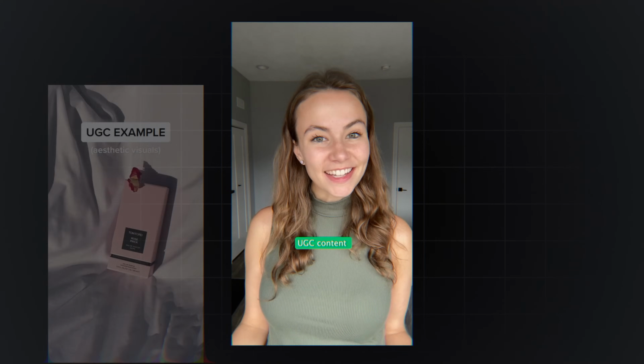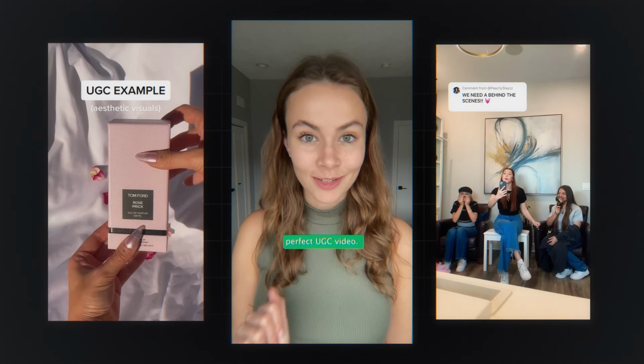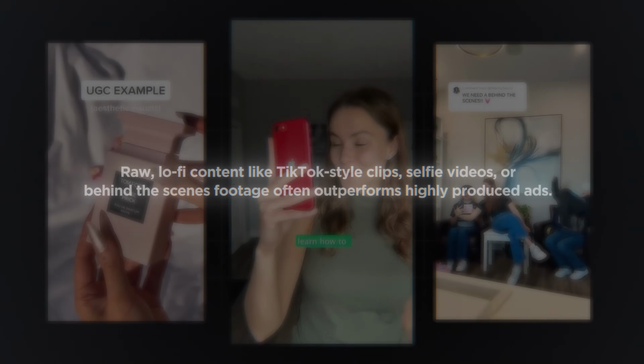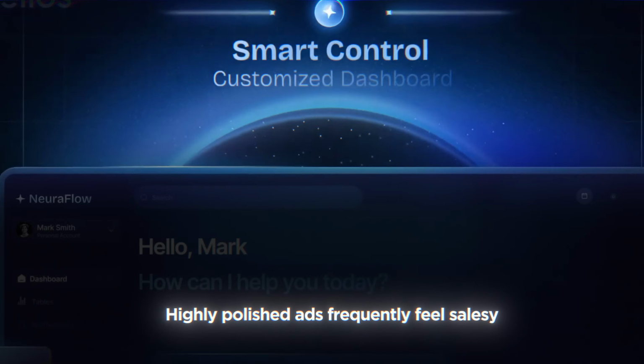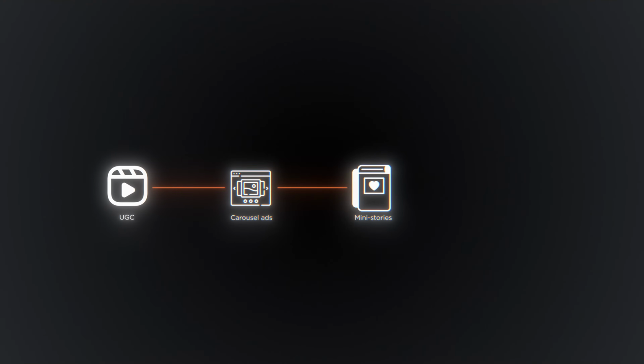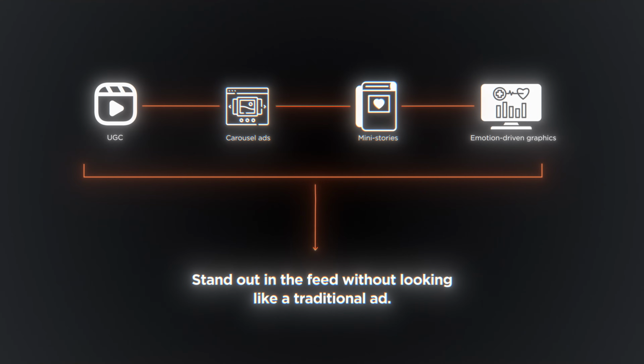Try these trending ad formats that often outperform traditional Facebook ads to get ahead. Look, raw, lo-fi content like TikTok style clips or selfie videos or behind the scenes footage often outperforms highly produced ads. Look, polished ads feel salesy, and UGC feels native and natural, and it earns trust because people feel that it's authentic. You can use a mix of UGC, carousel mini stories, and emotion-led graphics to win in the feed without looking like traditional ads.